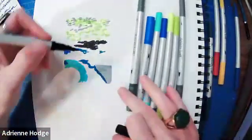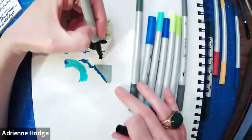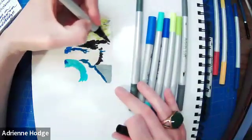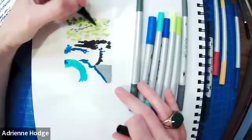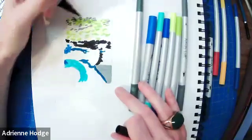I'm trying not to stay on the same color for too long. Really just build up my layers here using those little dashes. Thinking about color layering.